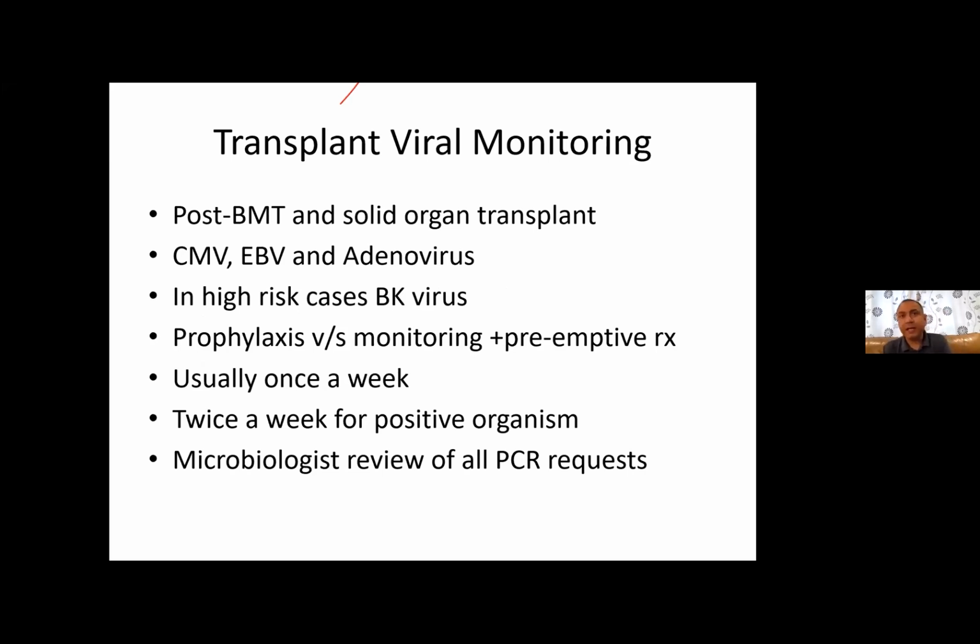So CMV, EBV, and adenovirus, those three are the most important ones. But in some cases, you do see BK virus infection. In our bone marrow transplant, we sometimes see it, but importantly in kidney transplant, BK virus is an important one. Now, there are various strategies people use. One strategy is to use prophylaxis for a particular virus. So ganciclovir, for example, for prophylaxis of CMV is commonly used.